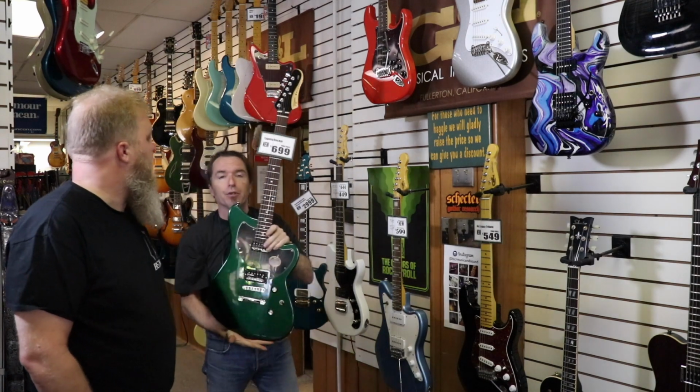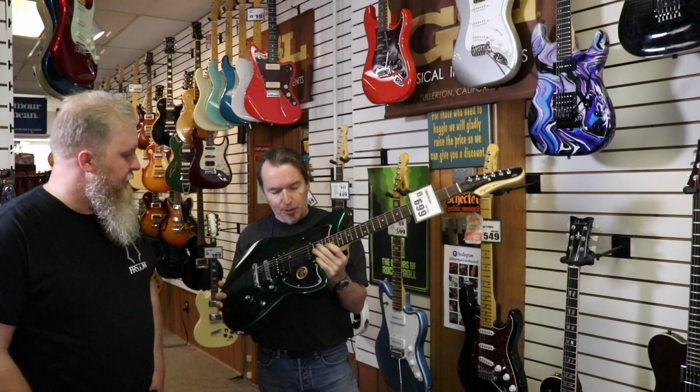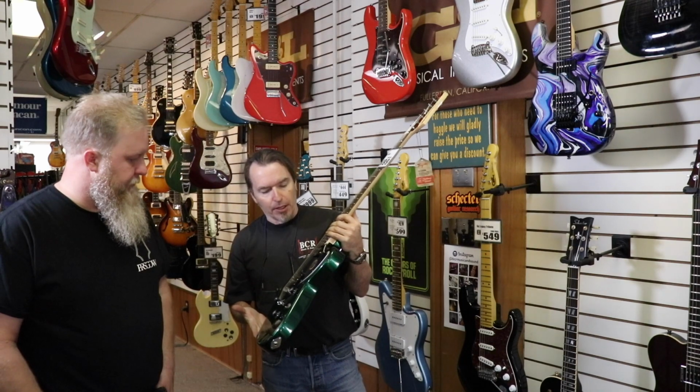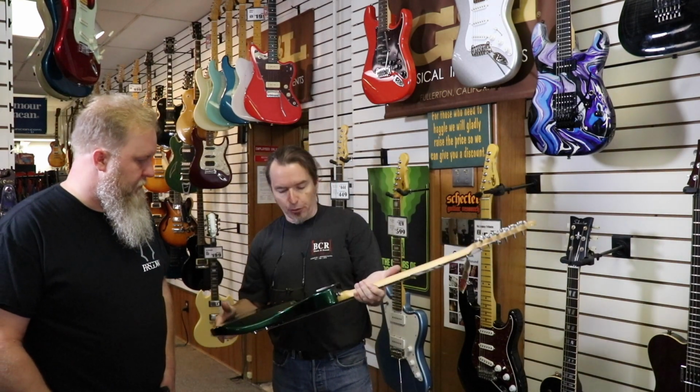This being one, I was at the Nashville NAMM show, and they had this, but it had a white pearl guard on there, and it looked awful. So I had them send me a black guard, and I put the black guard on, and I think I'm just going to keep this. Really, really terrific guitars.